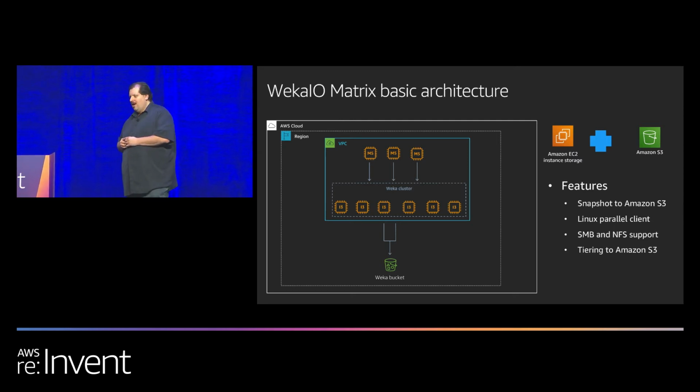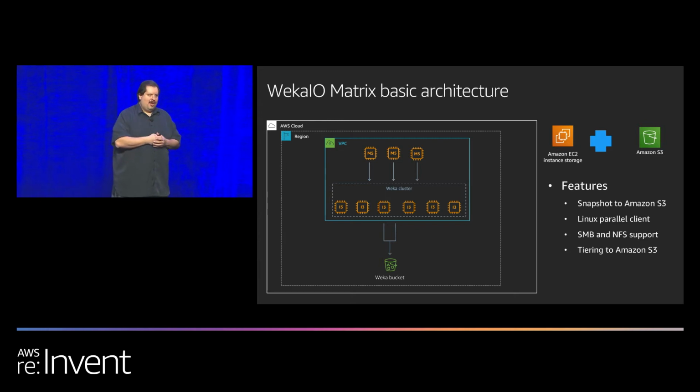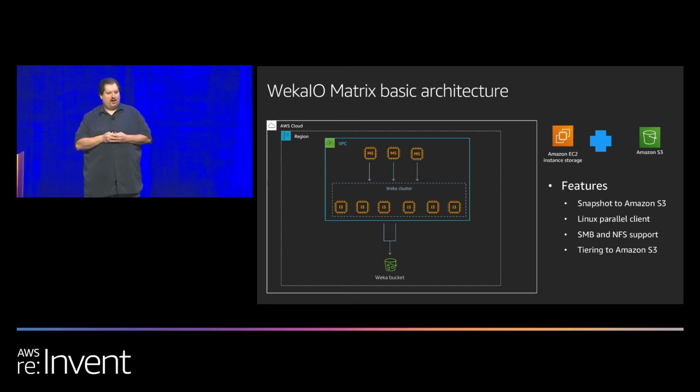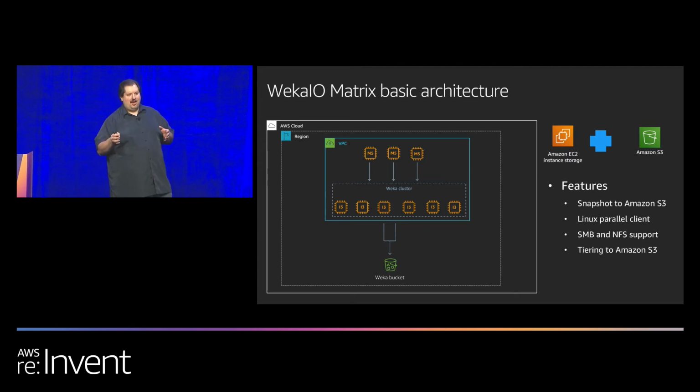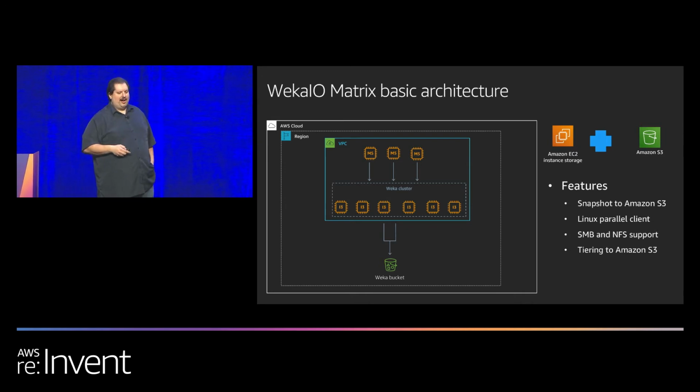And they also offer a parallel client for your Linux instances. So what this means is you can load a client on your instances that gives you a full POSIX file system, and it handles the parallel connections to all the different nodes, which enables you to get very high per node throughput. So if you're using something like GPU nodes, for instance, and you need a high single stream performance, this enables you to get parallel performance by using all the nodes in the cluster to a single client. They also support SMB and NFS, as well as, as I mentioned, tiering down to S3.